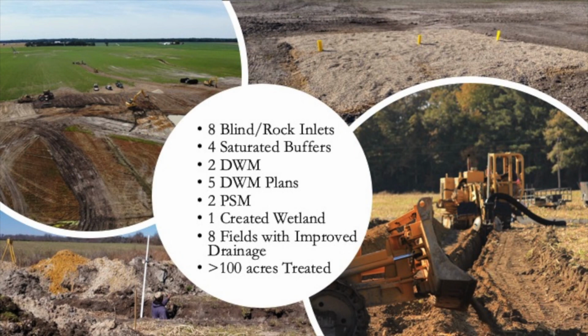We have 2 projects that use phosphorus absorbing materials. We had 1 created wetlands. We have 8 fields with improved drainage, and we have greater than 100 acres treated. And to give a perspective, the state of Maryland within its WIP 3 is looking at about 18,000 acres of drainage management. So the incentives are there.